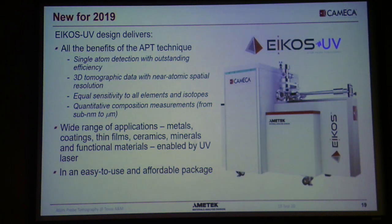The other important point is that when you get an EIKOS-UV, not only is it easier to use than a regular LEAP system, but it's also much cheaper in the long run. And that's important, especially for universities and colleges. It's important to be able to have this room to maneuver.